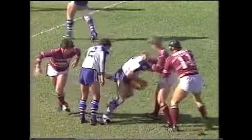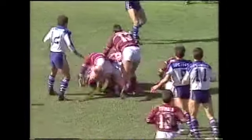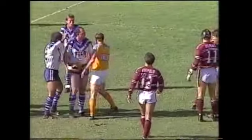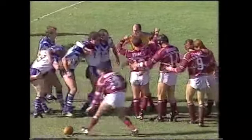Canterbury will be unquestionably trying to soften Manly up in the forwards. They've got the firepower to do it. Bugden fires a pass out to Tunks. He's driven backwards. The pass was ruled forward by Mr. Stone. It's been a line ball decision. It'll give Manly an opportunity, should they win the scrum, to be in a good attacking position.